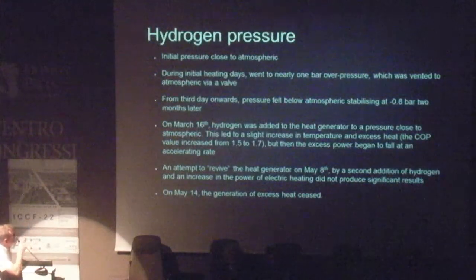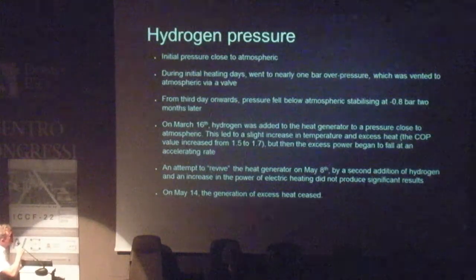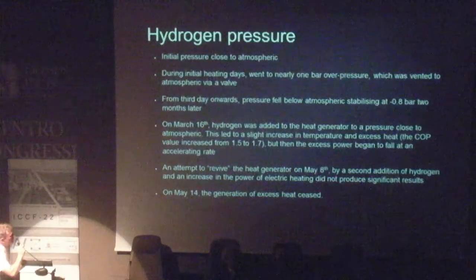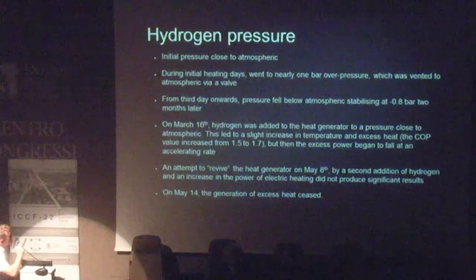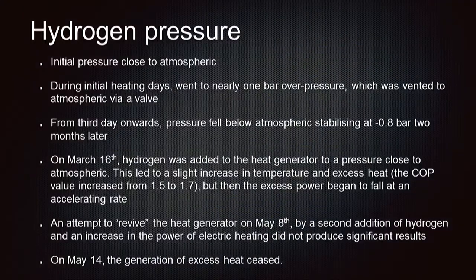So, hydrogen pressure. The initial pressure was close to atmospheric. During initial heating days, it went to nearly 1 bar overpressure, which was vented to the atmosphere via a valve. From the third day onwards, pressure fell below atmospheric, stabilizing at 0.8 bar 2 months later. On March the 16th, hydrogen was added to the heat generator to a pressure close to atmospheric. So he did add some hydrogen.